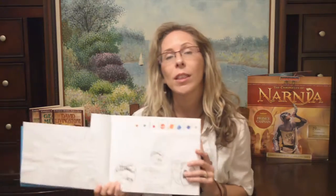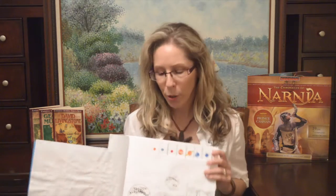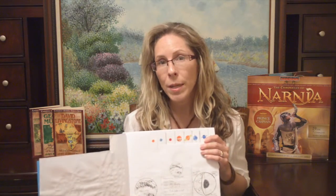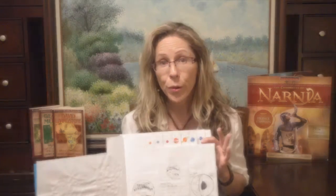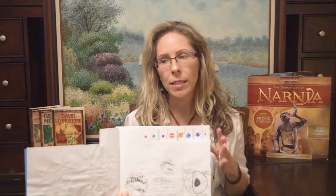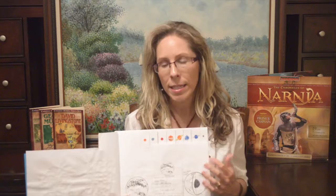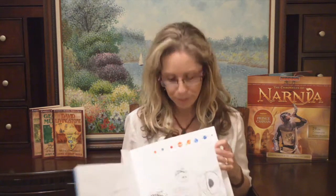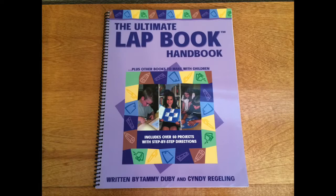And again, these are called lap books, L-A-P books. And the lap book handbook is what I recommend for learning all this. There are other ones, the Great Big Books by Dinah Zike, and they're wonderful. But they're very thick, and they have a lot of information, and the details and the directions are not quite as clear as the lap book handbook, which just makes it a lot easier and simpler. And if you're a homeschooler and not teaching a huge class, you don't need the big book. The lap book handbook is fabulous.